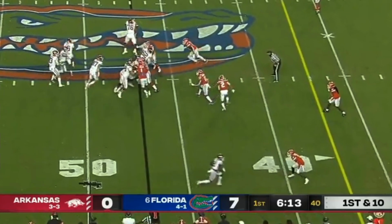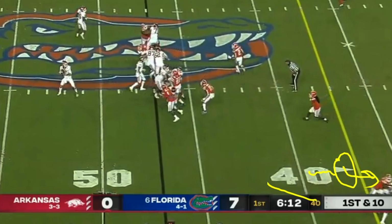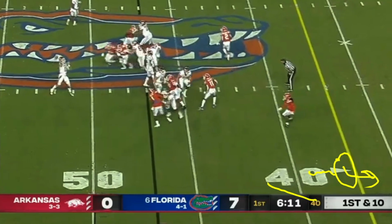All of this is preventable if Elam backpedals. And right now, he would already know this guy is selling out. Right now, he knows he's gone. Elam should be here, already backpedaling, flipping the hips, and making a full man turn to then begin chasing. Instead, he doesn't. He makes his full man turn way too late. By then, it's already done.